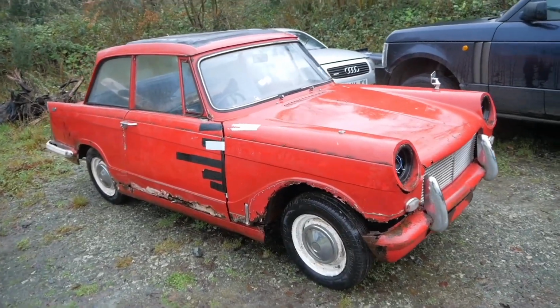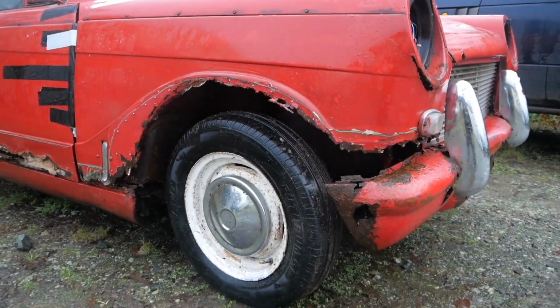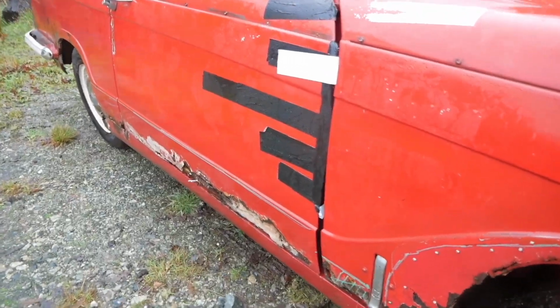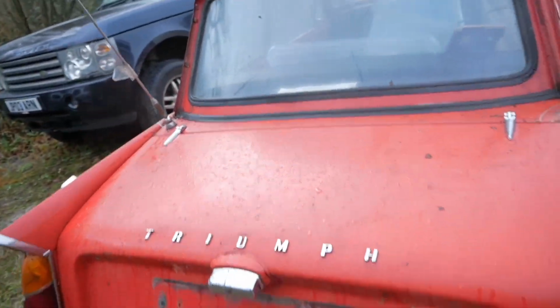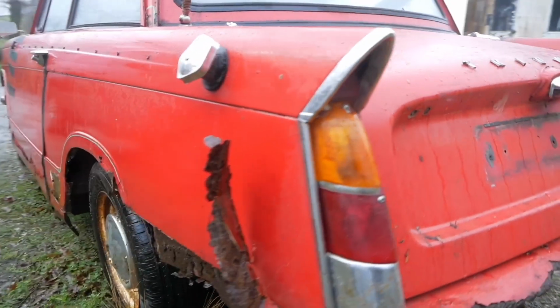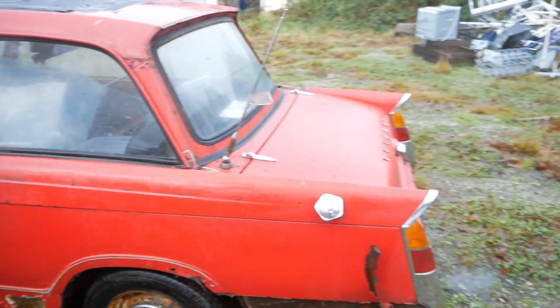Just look at this. This is a Triumph Herald, and it is very, very rusty. The doors are held on with tape, and it's got all the stuff I'm hoping that I need. But as you can see, it is a little bit knackered. The sunroof is taped up, and I'm hoping that it's not going to let too much water in. Yeah, it's a little bit rusty underneath. It's kind of missing quite a lot of metal. This Herald 1250 belongs on that scrap heap, actually.